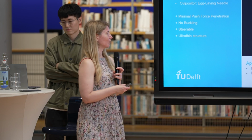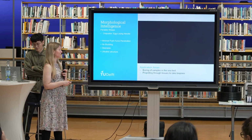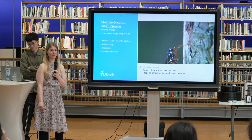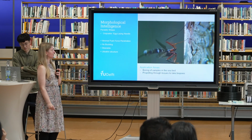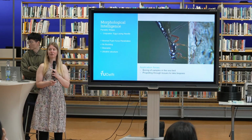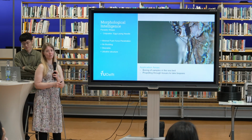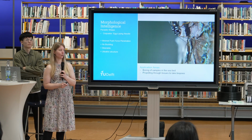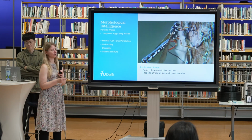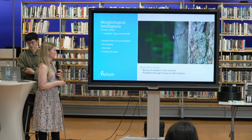So, for example, what we've looked at in our lab is the wasps, mainly the parasitic wasps, and they're also very intelligent because they have a really, really long and thin stinger. And with this stinger, they're able to penetrate wood and place their egg, for example, inside a larva in the wood, or also they sometimes do it in fruit. But it's interesting because it's so thin that normally it would buckle, but it doesn't. So how does it do that?